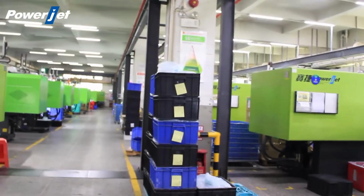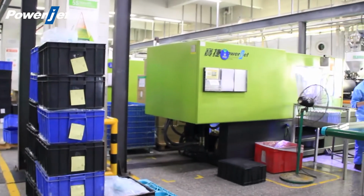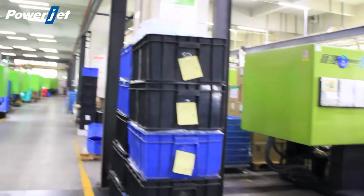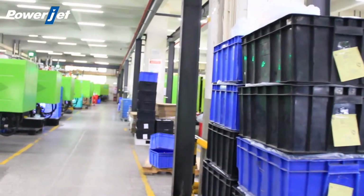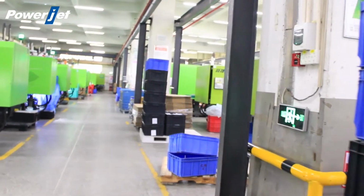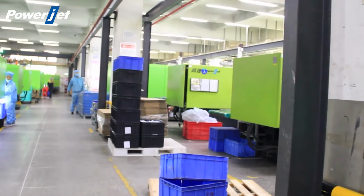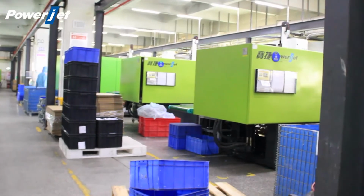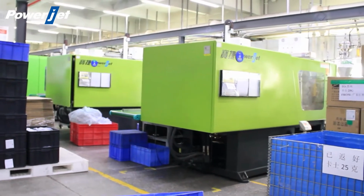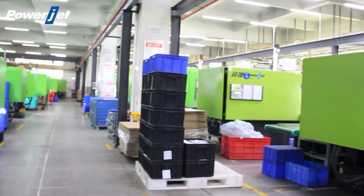This company was founded in 2003, and they have bought our machines since 2005. So for 5 years they have bought the Powerjet machine, around 150 machines now. Here is the headquarters of Huiwei.